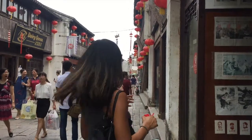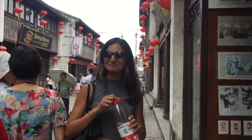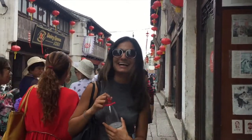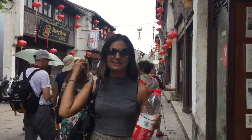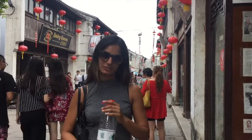Guys, so we're currently on Shanghai Street. We just had lunch. It was really good. We're going to explore this little area a little bit, do a bit of shopping, and then head towards Suzhou Museum.